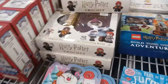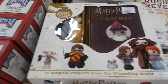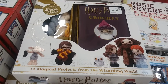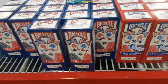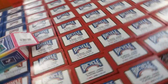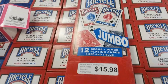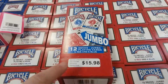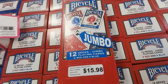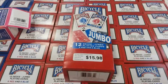I showed you this the other day. Hey Cheryl, if you're watching, this is what I was talking about. Not Henry, but Harry. Let's see if this is a good deal or not. No, actually it's not. You can buy cards that have been used in the casinos at the dollar store. So 12 decks of cards, unless you need them to be brand new, that's not a good deal.